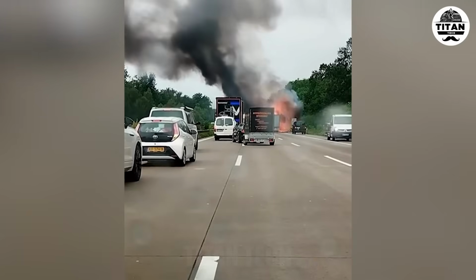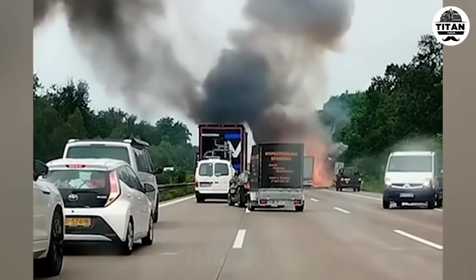Compressed gas doesn't ask twice. One hit and it's fireworks.